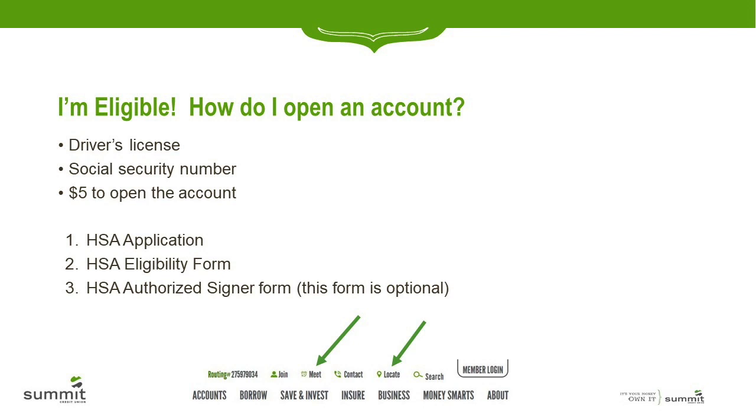You can find a location on our website. Look for the word locate at the top of the page. And you can even schedule an appointment online by clicking on Meet and searching our appointment calendars for a time that works best for you.